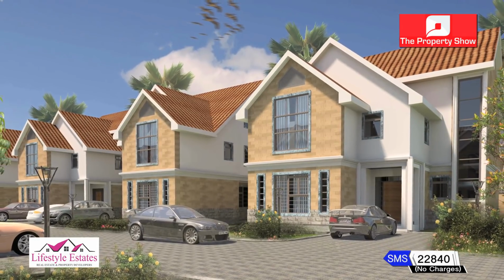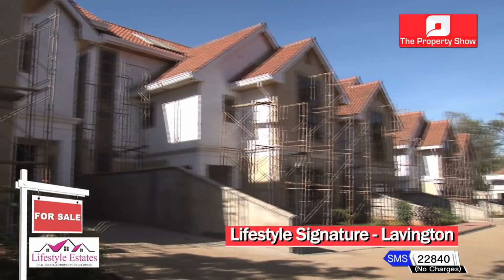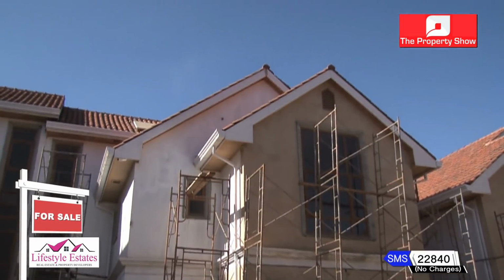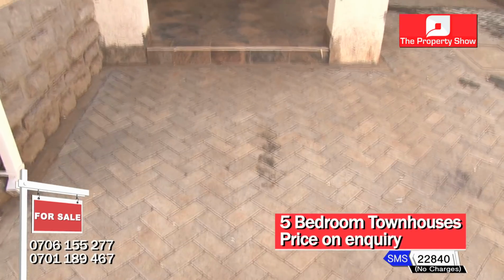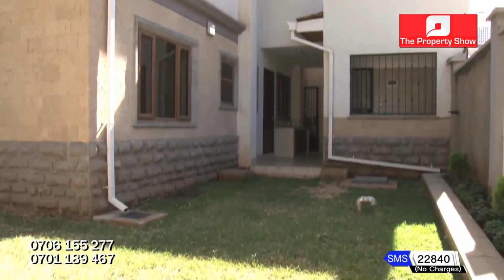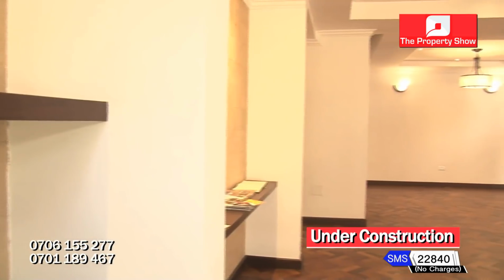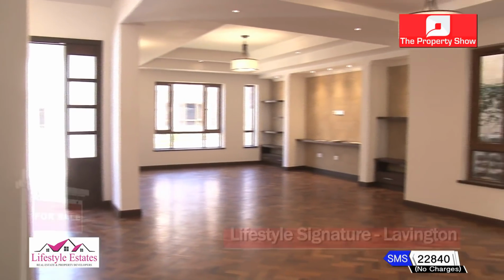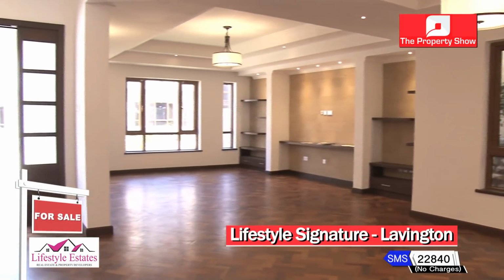Lifestyle Estates brings to you luxurious and prestigious townhouses located in a serene, leafy suburb of Lavington area. This development consists of 10 units with splendid 5-bedroom townhouses comprising unmatched plinth area, all with a DSQ. It is located in Lavington area on Amboseli Drive off Gitanga Road. Accommodation features include a spacious lounge fitted with large windows which allow in natural light, and the walls add a pop of color in the space.